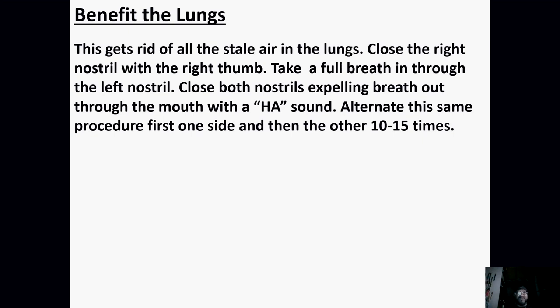Next, we're going to do the lungs. Let's get rid of the expelled air in the lungs. We're going to close the right nostril with the right thumb. Take a deep breath in through the left nostril. Then close both nostrils, expelling out through the mouth with a ha sound. So it's like this. Then alternate.